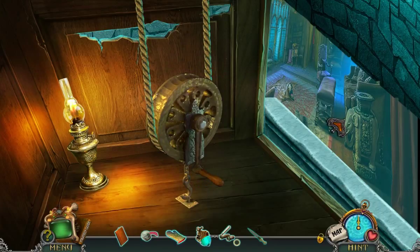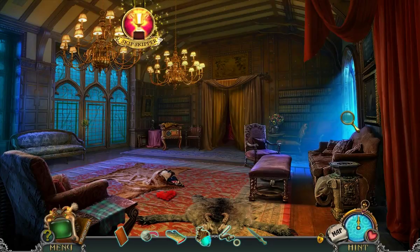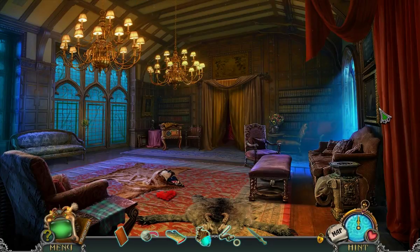Okay, more extreme 2D room. Here we go. Skip skipper, indeed. We don't even have half of them yet.